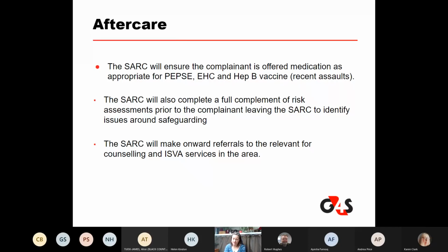Emergency hormonal contraception we can give up to 5 days, and we can make emergency referrals into the GUM clinic for somebody to have a coil fitted if that's the appropriate contraception for them. And every single person that walks through the door of the SARC can be offered hepatitis B vaccine as per the BASHH guidelines. So it'd be really common if somebody's had contact with us that they've had a Hep B vaccine and that they're going to be referred into their GUM clinic for the following 2.